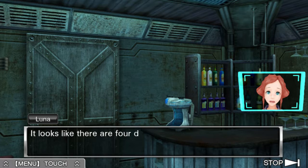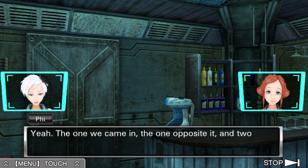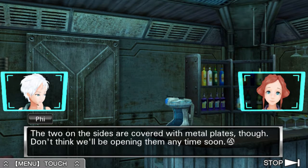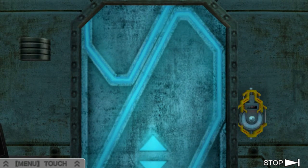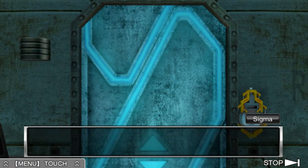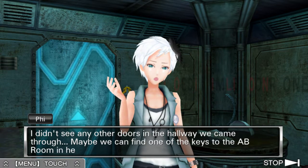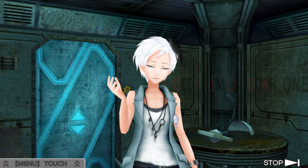Looks like there are 4 doors in here. Yeah. The one we came in, the one opposite it, and 2 more on the left and right. The 2 on the sides are covered with metal plates, though. Don't think we'll be opening them anytime soon. I guess that just leaves us one option. No good. This one's locked, too. I didn't see any other doors in the hallway we came through. Maybe we can find one of the keys to the AB room in here somewhere. Well, it's not going to find itself. Let's go.